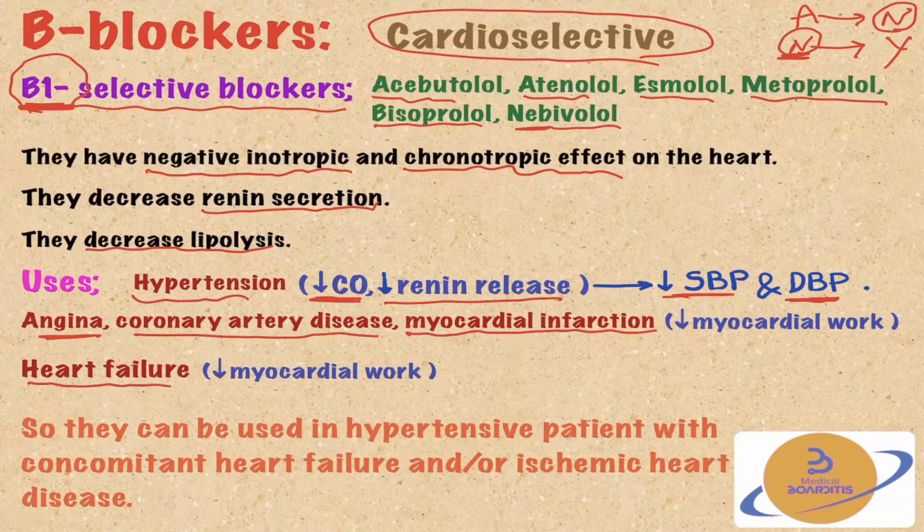So cardioselective beta blockers can be used in hypertensive patients with concomitant heart disease or ischemic heart disease. In this context, they can be very beneficial and they can be a first choice.